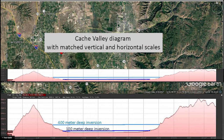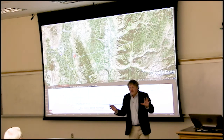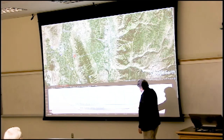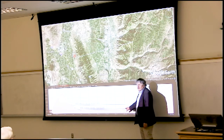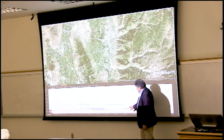So we go to Google Earth, take a picture of the valley, and using Google Earth you can draw a transect and then get a side view of the valley. So now this is not a cartoon drawing anymore. This is a scale drawing of the mountains and the valley, and I've put our inversions on here. 100 meters deep is a shallow one, and it can be up to 400 meters deep, and this is what they look like. And the thing that's amazing about this is, wow, they're thin.